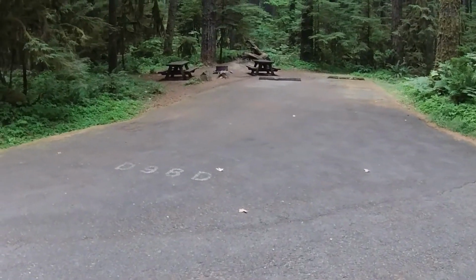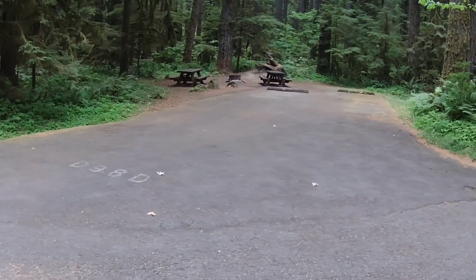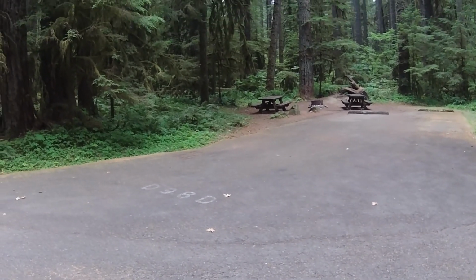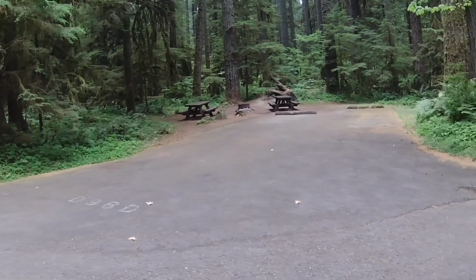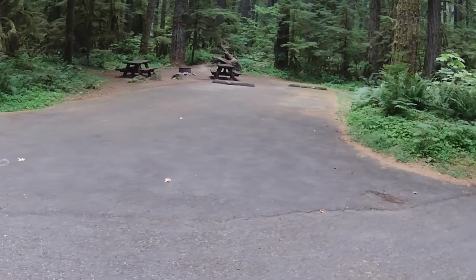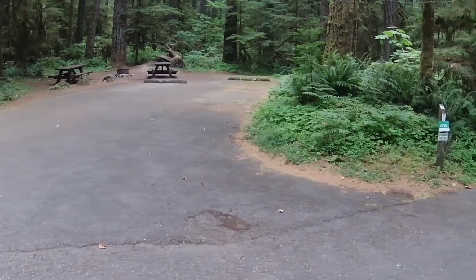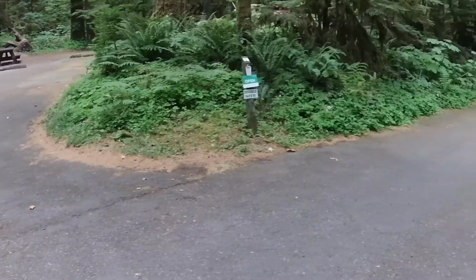And here I am back in D loop. That's one of the double sites. They seem to have quite a few of these double sites in this campground. But they're quite spacious and quite long, so you can have a couple of big rigs in there.